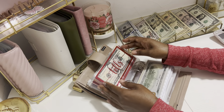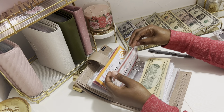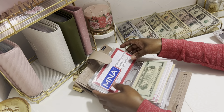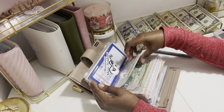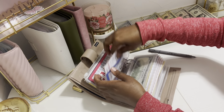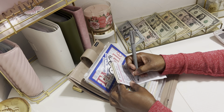Piano $65. I had intentionally made them way more than what I needed because I wanted to have extra in the event that something happened and I just, you know, wish I couldn't make my payments. But now it's just getting ridiculous.